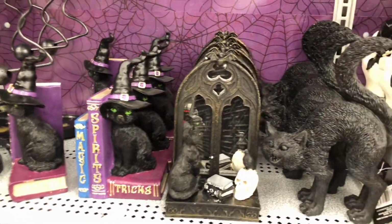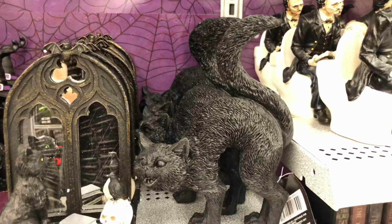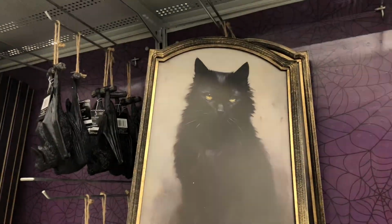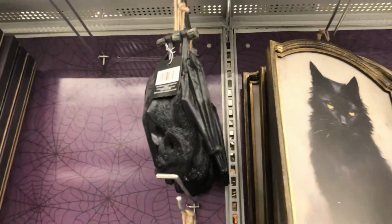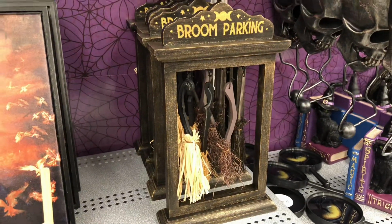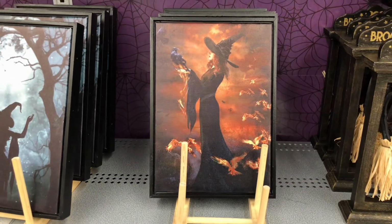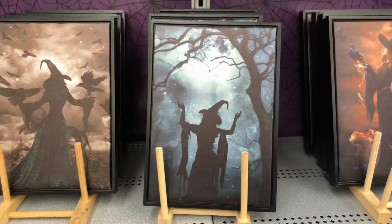Here we have some black cat stuff now. This one with the mirror is awesome in my opinion. And then you just have a little black cat statue, as well as a black cat painting. Here's a hanging bat, pretty cool. Broom parking, that's pretty funny. Some more witch stuff. Cool witch painting for sure though. More witch paintings.